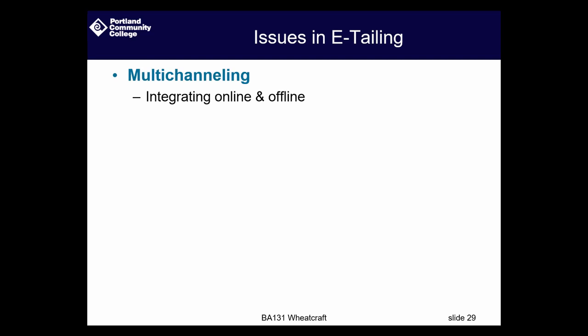Some of the challenges we have to deal with is order fulfillment. What I like is a lot of stores have gone to where you can order something online, and if you decide, oh, that wasn't what you wanted after all, or it doesn't fit, you can return it to the local store if there is a brick and mortar store in your area. That's a great integration of the two channels of both online and offline selling.